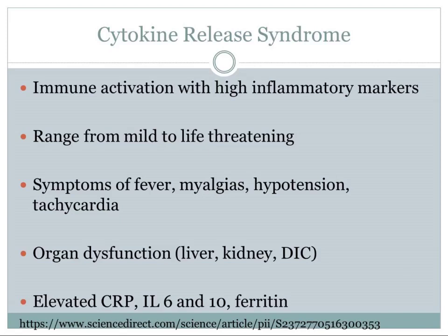You can have myalgias, hypotension, and with fever, hypotension and tachycardia, that's easily confused with sepsis. There's a lot of organ involvement. You can have kidney damage, liver damage, GI involvement, and things like that. We'll talk about neurotoxicity as well. You can have cardiomyopathies. I mean, if your lymphoma can involve it, and your inflammation can involve it, your CAR-T can involve it. And what they're also seeing is elevated CRP, ferritins, and the interleukin markers are also going to be really high.